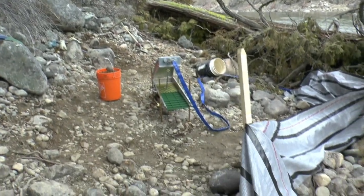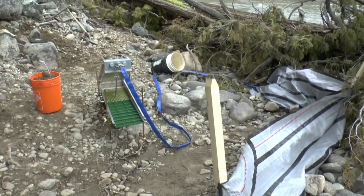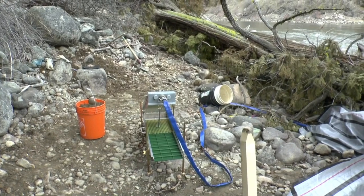So everything is as I left it. Well, I took most of my stuff with me. I just left the high banker and stuff here, the silt fence. I took my buckets. The pump is down here. I got one bucket of material ready to go.